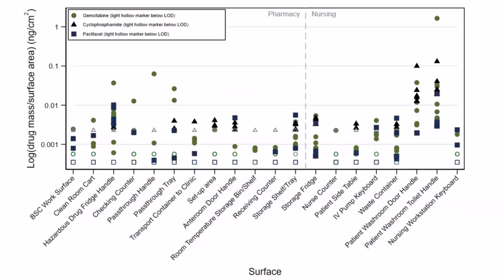Now, this is my busiest slide. I apologize in advance. This is a whole year's data for one site, one of the Alberta sites, for 3 drugs. Now, from here on, I'm only going to show you data for the 3 drugs, gemcitabine, CP, and paclitaxel, because these 3 were the ones that had the most data above limit of detection.